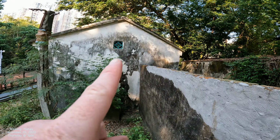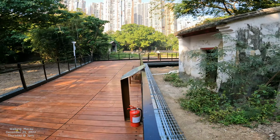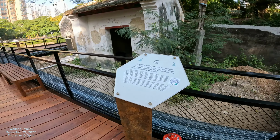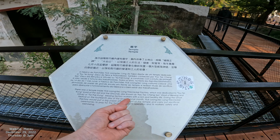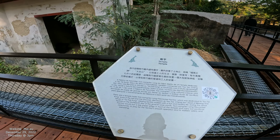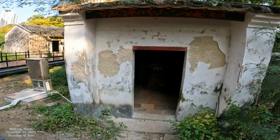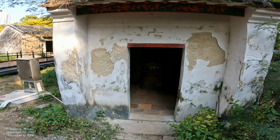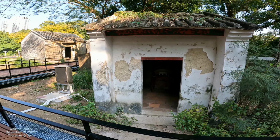I like that right there. That's kind of cool. Okay, so let's see what this is. Okay, so this is a temple. So okay, blessing of virtue. So the factory workers would come here and pray. So this was a temple, I don't know if they restored it a little bit. I think it's probably been idle for quite a while.